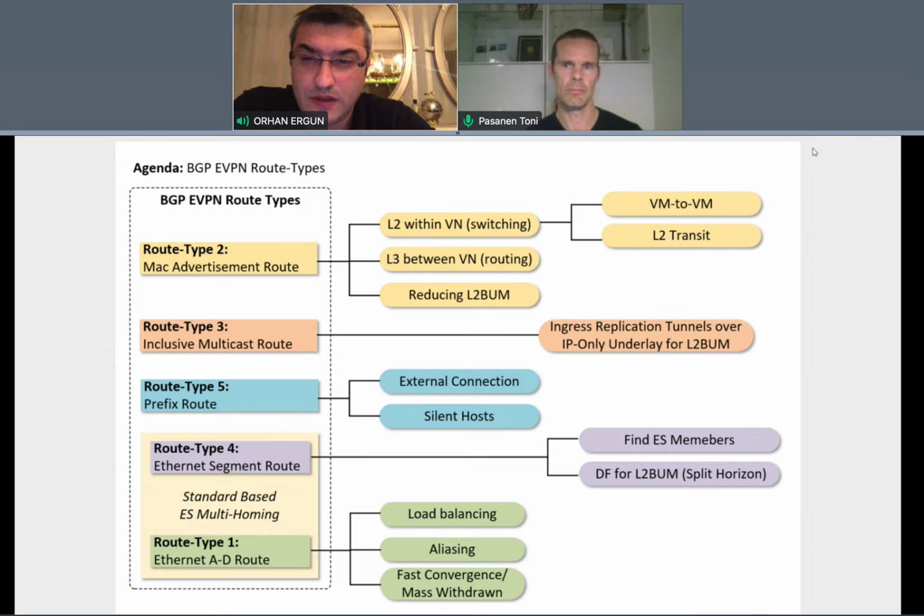And Toni wrote a very, very nice book on that. I reviewed it from the beginning and I really liked the book, and I offered we should definitely talk EVPN in more detail, because these route types are used, and there are many of them. Actually, there are 6, 7, etc., but the mostly used, interesting, important ones are here, and we will deep dive into those. And of course, not only route types, but also we will discuss EVPN in general.